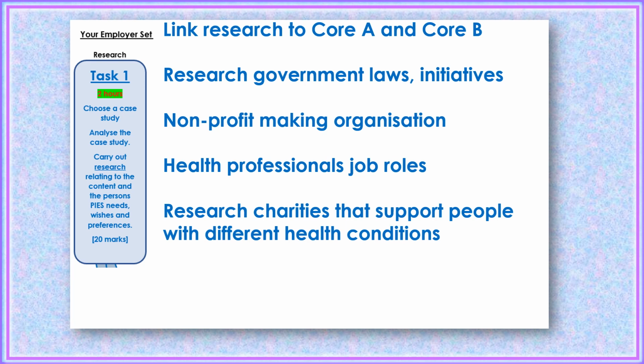Research charities that support people. To give you a for instance, in the case of an adult with special needs, there is Mencap. Mencap have got all sorts of advice. They even support people getting employment, and they train advocates that can then work with somebody. So students need to know that sort of information.